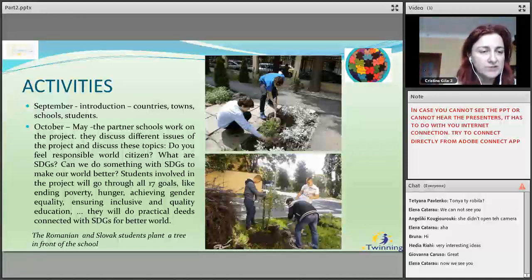We discussed different topics like, do you feel responsible for our world? What are the SDGs? Can we do something with our SDGs to make our world better? And we discussed ending poverty, hunger, achieving gender equality, inclusion, quality education, and other subjects.